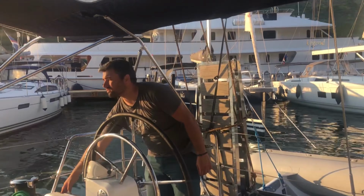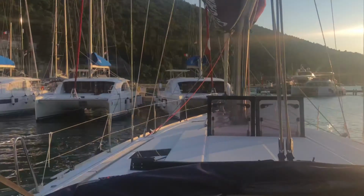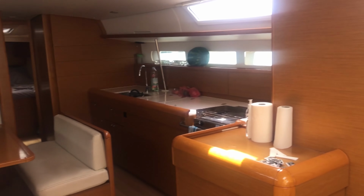So we left pretty much straight away after going to the supermarket to get food. There were three other ladies and me on the boat. So we had a good cooking area, good seating area, two bathrooms. Then this was my cabin, which had this cozy double bed.